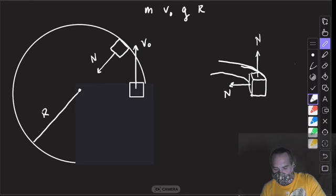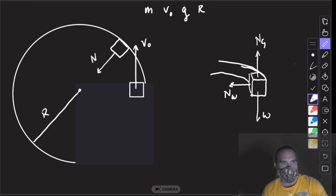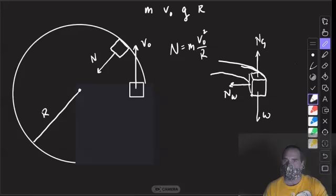So like we could say normal and weight here, and then this is from the ground, and then there's normal from the wall. Does that make sense to you guys so far? Now, this one shouldn't have been too tough after you got past orienting yourself to a three-dimensional idea. And hopefully you found that, well, it's just got to say normal force equals m v naught squared over r. That's all you had to do.